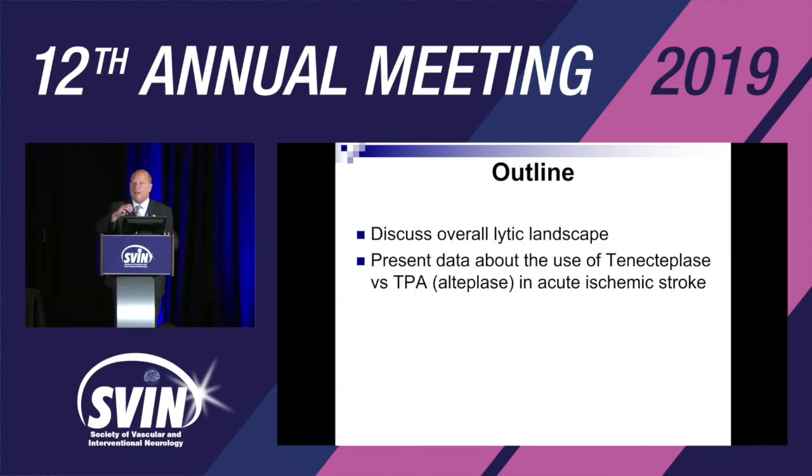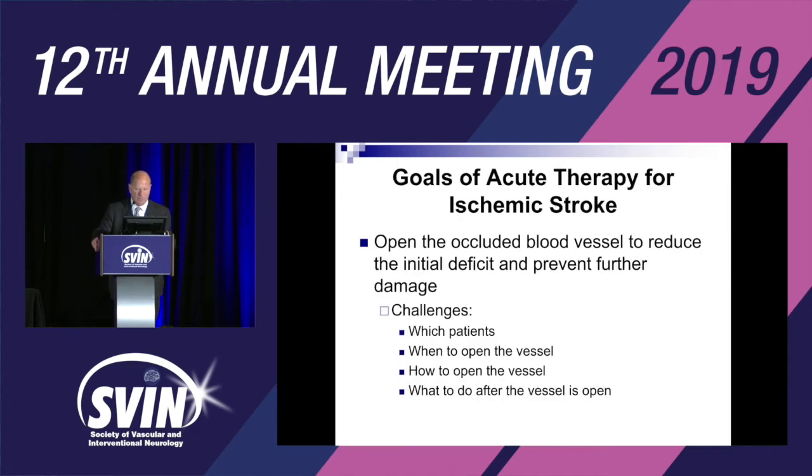So this is the outline. I'm going to spend very few minutes talking about the overall lytic landscape, and then we'll go over some data about Tenecteplase versus TPA, or the proper term now is Alteplase, in the setting of acute ischemic stroke. I'm going to move fairly rapidly since we only have 20 minutes.